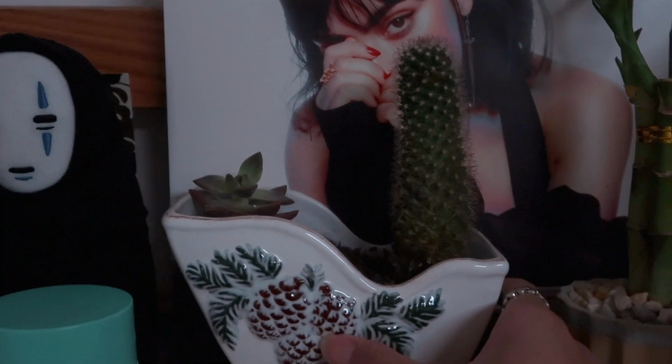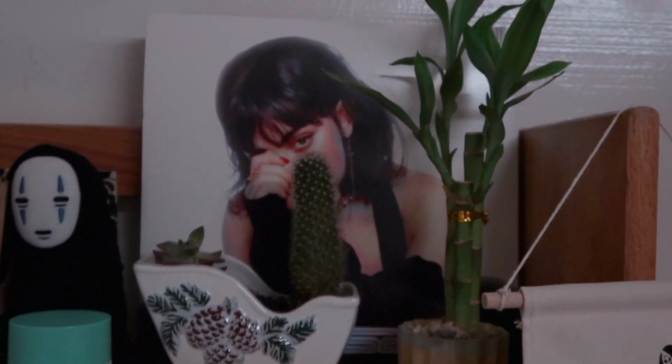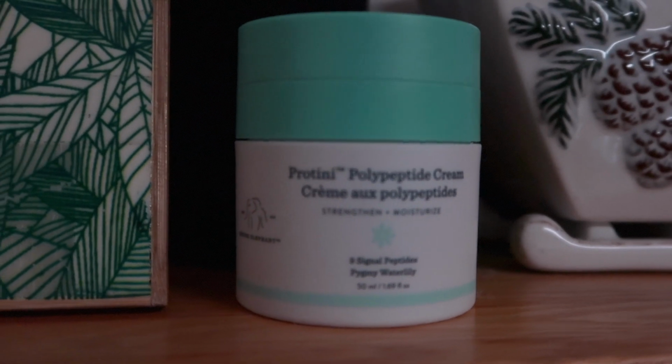On the top shelf, I keep a lot of my real plants because that is where I have the most space, and I really love collecting vinyls. This is the Pop 2 limited edition vinyl from Charli XCX. This is probably the most important thing I have on my desk.